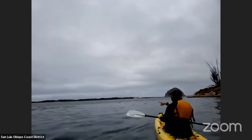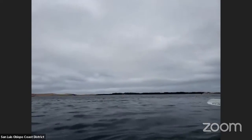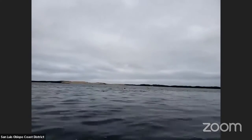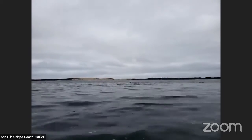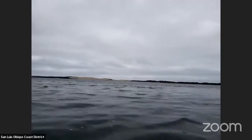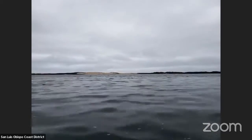And we actually have a little friend that's just popped up to our left. We have a southern sea otter. So we're going to be a little quiet so that we can respect its space. That sea otter just dove down, but it's grooming itself a little bit.